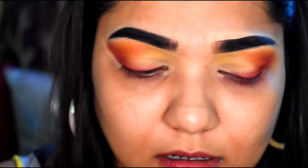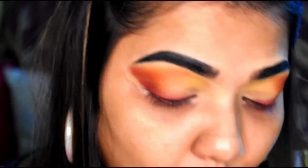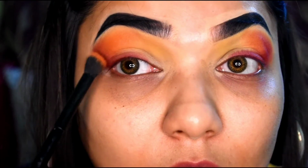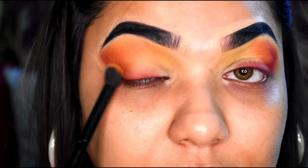Taking back the same brush which I used for my orange and the brown shade, I'm just going to smudge and blend all the shades together a little more so that there are no harsh edges.